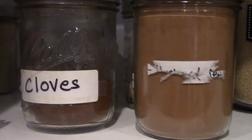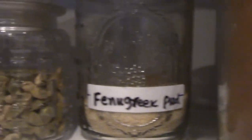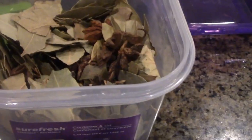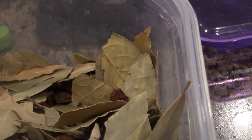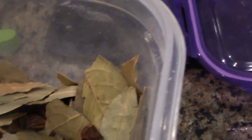Okay, let's start with the powders. So I have the clove powder, and this is a cinnamon powder, and behind that I have the elaichi and the fenugreek powder. So for our masala needs, over here I have mixed all of my masala items. The first one you see is a bay leaf, and I have the star anise, cloves, and cinnamon, and you saw the poppy seeds and the whole thing.